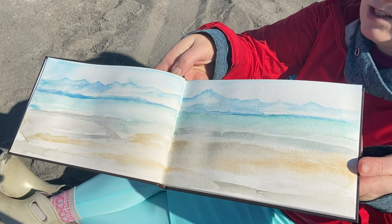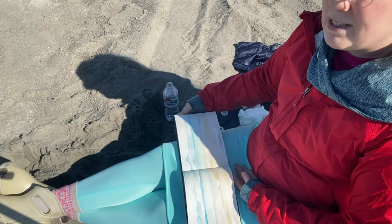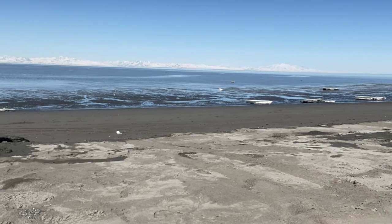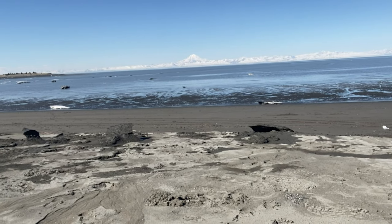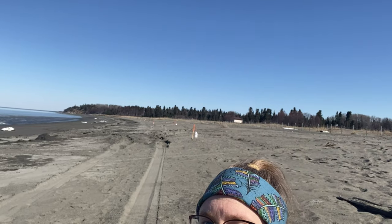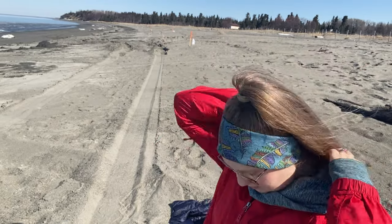What I've got so far. Nothing fancy, just the base layers and such. Something to capture my day. It's coming, it's just really faint. Let's look at the view out here. See that water is coming in. Much closer than it was 10 minutes ago, that's for sure. So it's high. Woohoo! Okay.